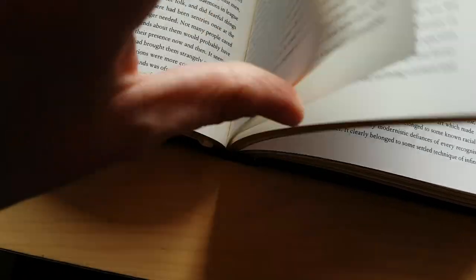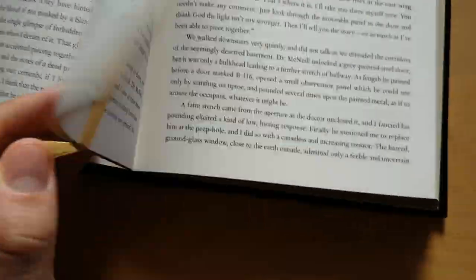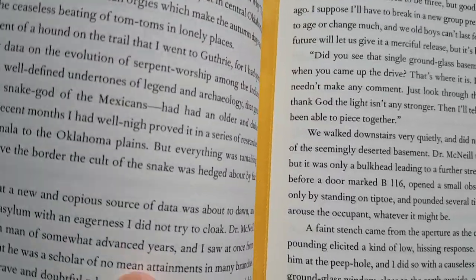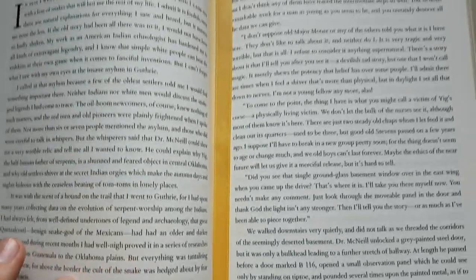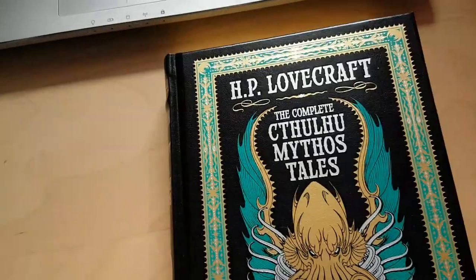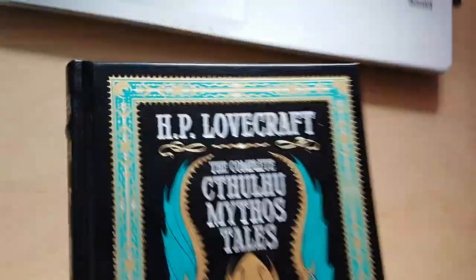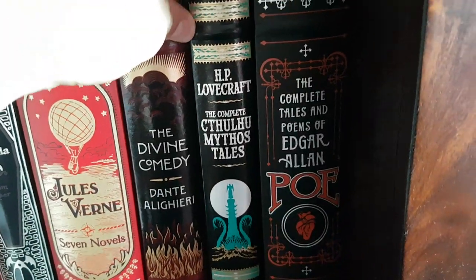And that's it, really. I could show you the bookmark, which is a ribbon. So this one is actually a creamy kind of gold. It's very pretty, very nice. It's like a yellowy, creamy kind of gold. And there it is. The H.P. Lovecraft Complete Cthulhu Mythos Tales. And once again, like all the Barnes & Nobles leather-bound editions, it looks fantastic on the shelf.